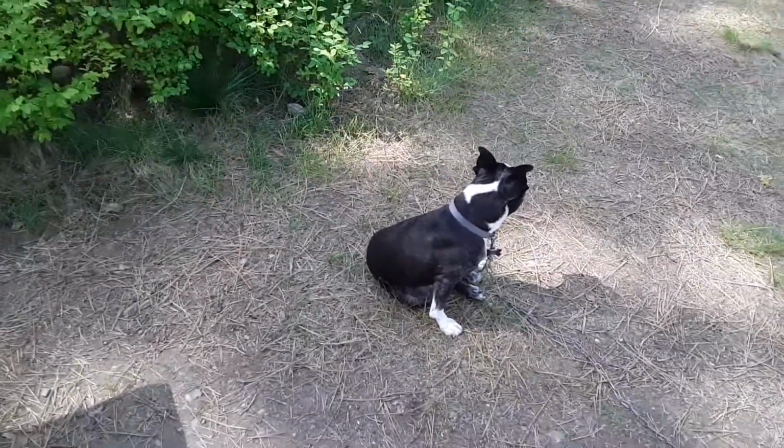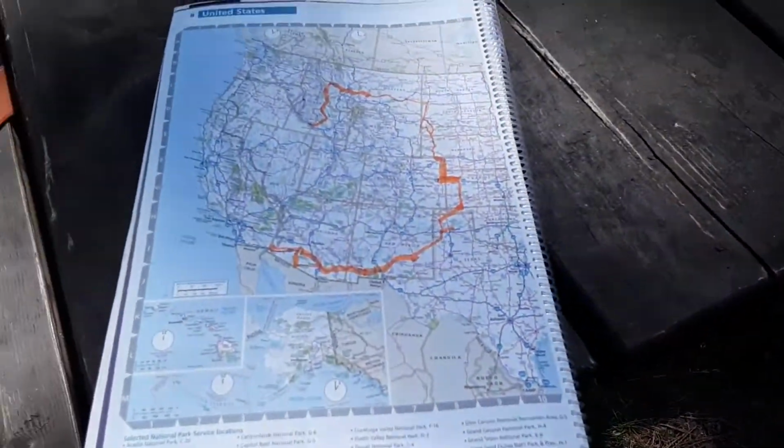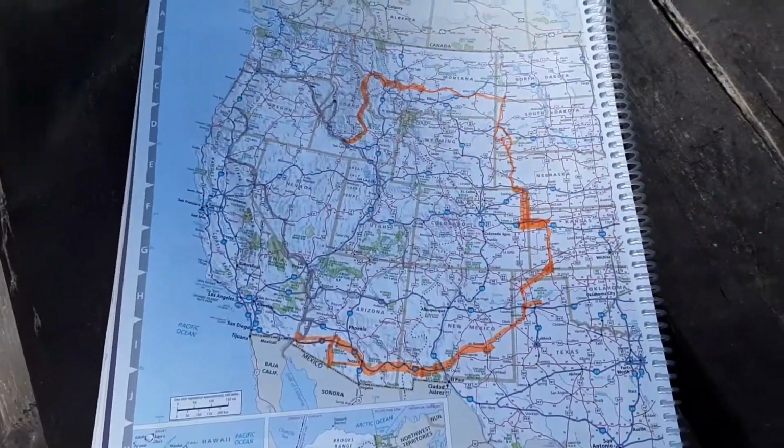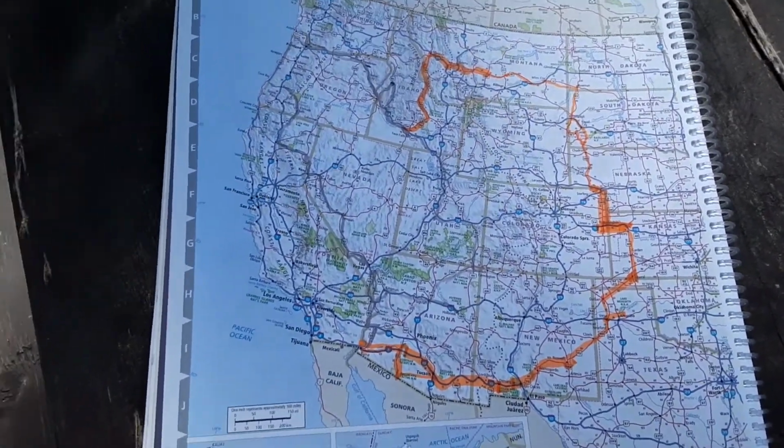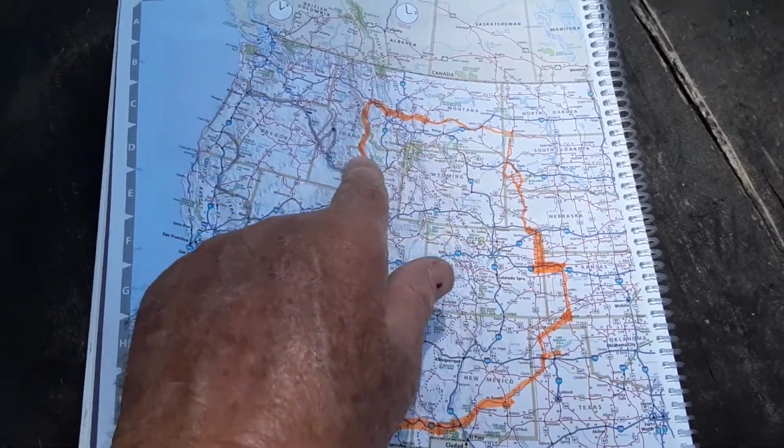Yep, Hank's really not interested in my map work today, but I thought maybe you guys would. Here's what we have done. Okay, the orange is all the pandemic tour we just did.